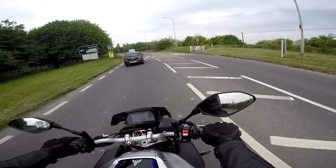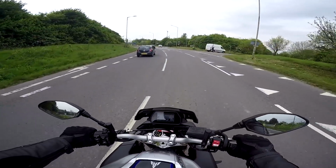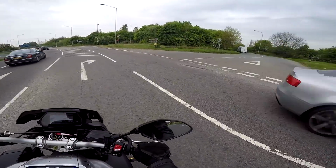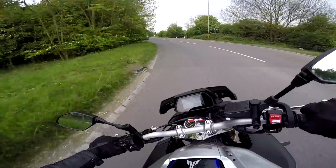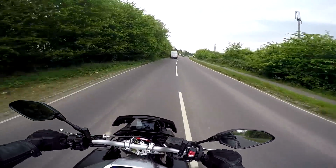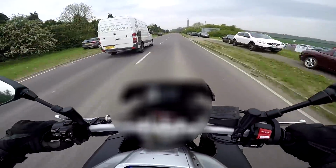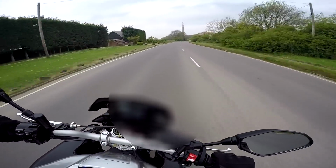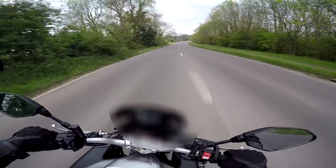I have to say these mirrors may work very well, but they're a bit ugly looking. Not a big deal, I'm sure you can buy smarter mirrors for it. The quick shifter works really nicely on this. Okay, let's dispatch white van now. This is a properly naughty bike. I love it.